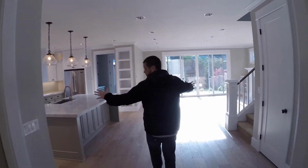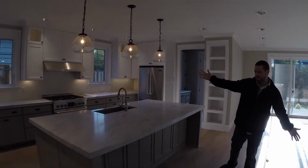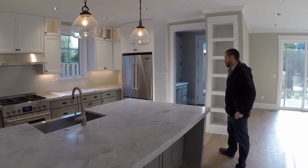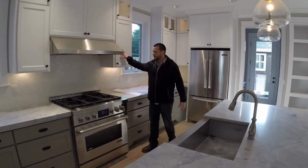You walk in here, and of course, we always do a kitchen, great room kind of concept. So you've got your big island here. Of course, you've got your cabinets over here. We did two-tone this time. We did gray on the bottom and white on the top.